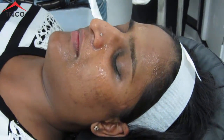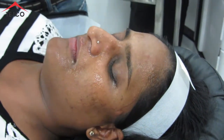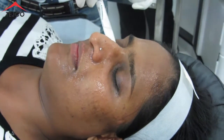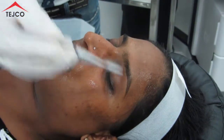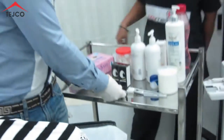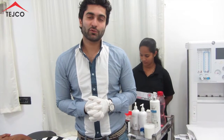Then the nose. And then to the eyelids. We let the peel stay on for 10 minutes and then neutralize it with cold water.